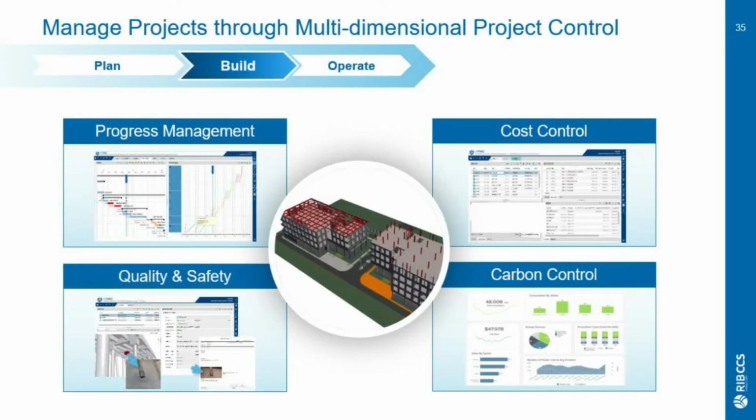So we've now moved on to the build phase of a project, and a solution like M2 enables us to control the project across multiple dimensions. Firstly, we've got to be able to progress our time and manage time. We need to manage our costs and understand the extent to which our actual costs are within budget or within our allowable, and understand the extent to which our costs to completion and at completion are changing, and we can make decisions on that. Of course, quality and safety are critical in any construction project, and through our tools like defect management, snag management, we're able to manage that quality and safety for you. And then finally, the ability to manage and control carbon. And I'll just pick up on that in the next couple of slides.